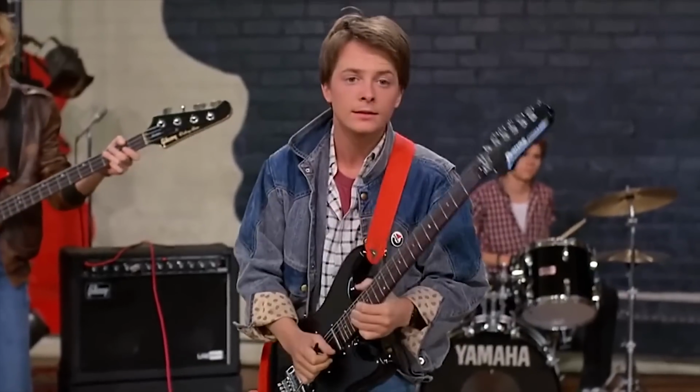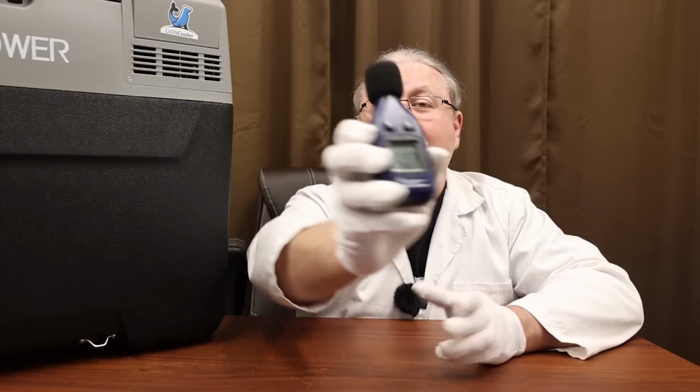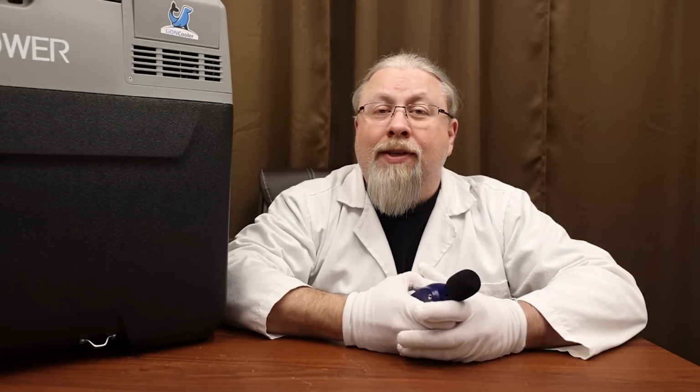That brings me to one other upgrade that is different from the LiONCooler Pro than the original LiONCooler, and that is noise levels. One of my gripes with the original model was that it was pretty darn loud while it was running in max mode. Hold it, fellas. I'm afraid you're just too darn loud. I currently have this in max mode right now, the compressor's running, and look at how much quieter this one is in comparison to the old one. That's like 51 decibels. That's significantly quieter than the outgoing model.